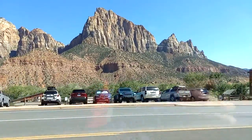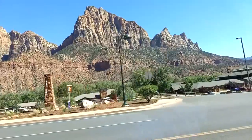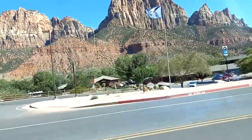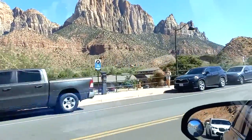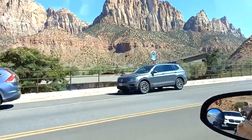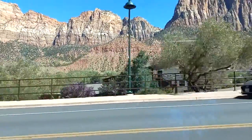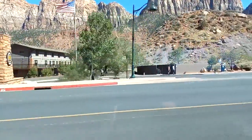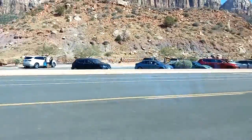Nice views exiting out of Zion and into Springdale. Got those ridged mountain peaks up there. Awesome. And then there's a lot right down there. All those buildings. There's a big center, like there's lodges to stay at. Then there's a food store, crafts, you know, all that kind of good stuff, tourist stuff.